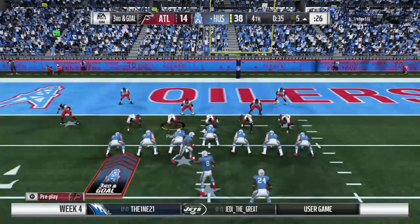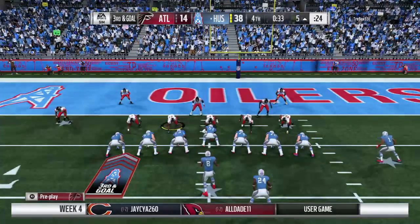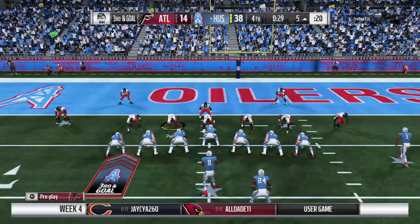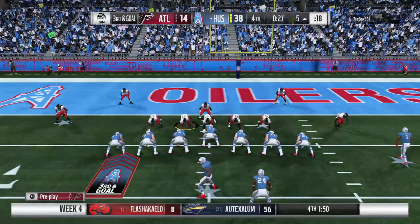All right, now, lucky 56. Lucky 56. Gun, gun! Gun, gun! Detroit! Detroit!